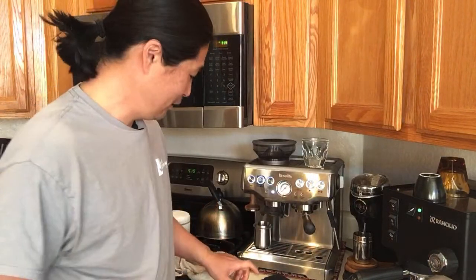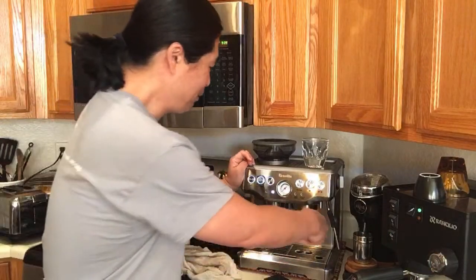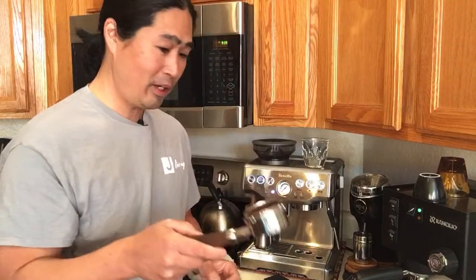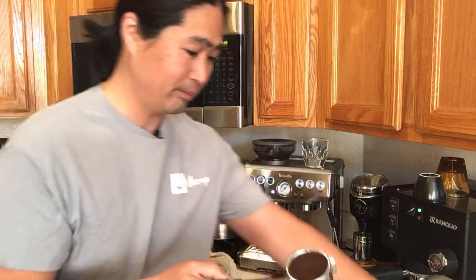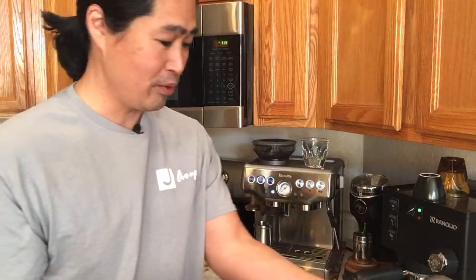Which portafilter is that? This portafilter I got from Crema Coffee Products. It's a bottomless portafilter. And you know what? Let's take a look at the puck quality when it comes to pre-infusion shots. Yep, it comes right up as well. So pretty much the same.